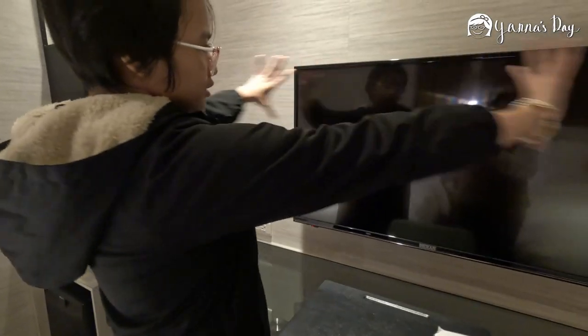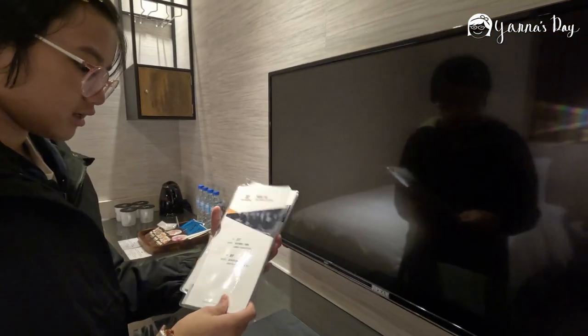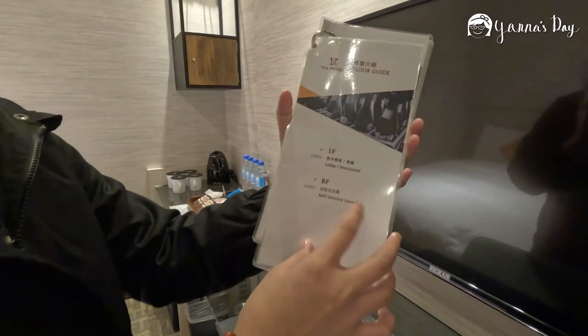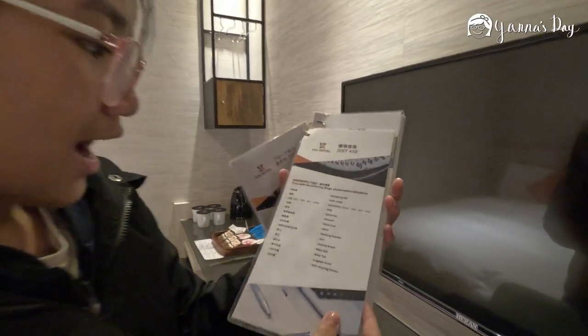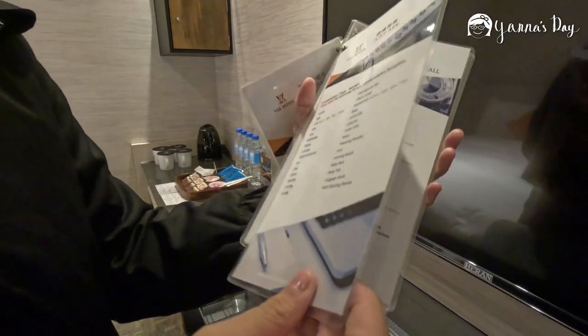The TV, it's pretty big. Then here we have the floor guide. So the lobby and restaurant are downstairs. I'm going to show that to you guys later. Then there's also a self-service laundry on the 8th floor. And you can even ask for things, you can get the Wi-Fi and stuff.